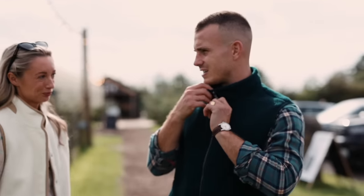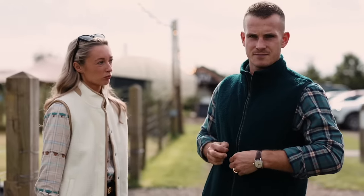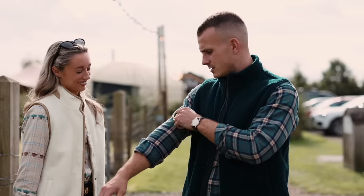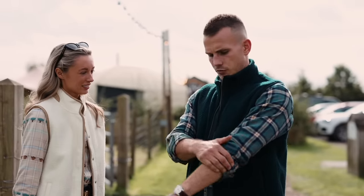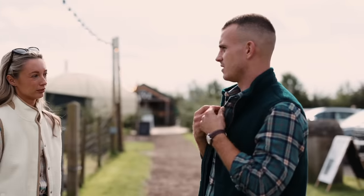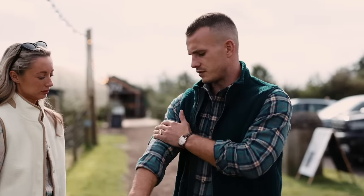I think a gilet is the perfect transitional piece because you can wear this with a t-shirt and it makes it a little bit cozier. Today I've got it with a shirt. Nice. Rolled up. Yep. I don't wear a lot of shirts, but it is a very comfy shirt. It's the sort of shirt that I would probably wear for Sunday roast.